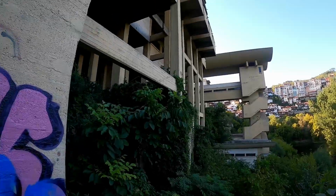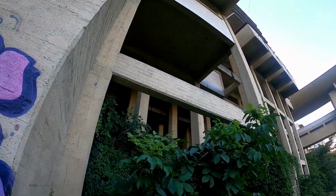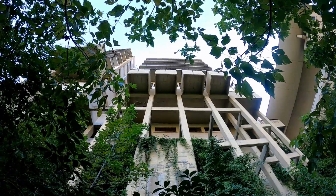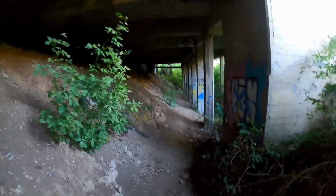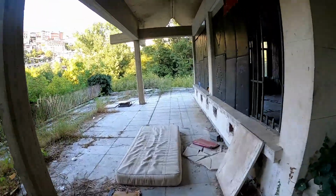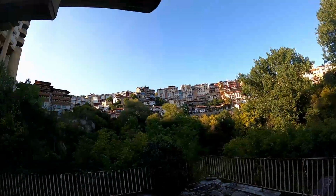Wow, here you can really see the construction of the building, the way it's perched on the hillside, with all these concrete pillars. And somewhere there's water leaking. Now we're really getting into the jungle. Look at that. Now it looks like this part has been out of use for a bit longer. Look at that, what a view.